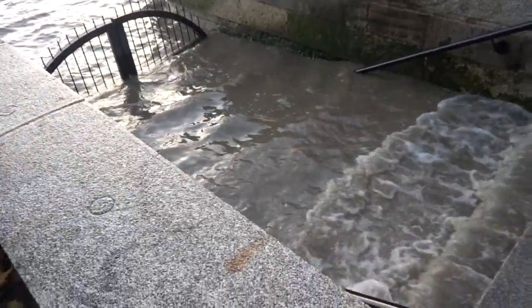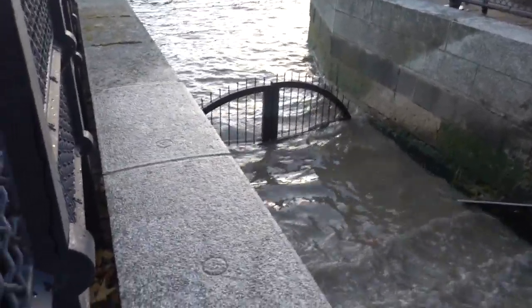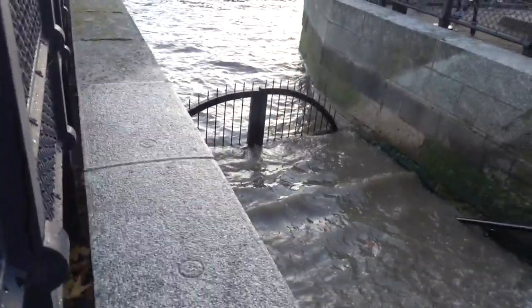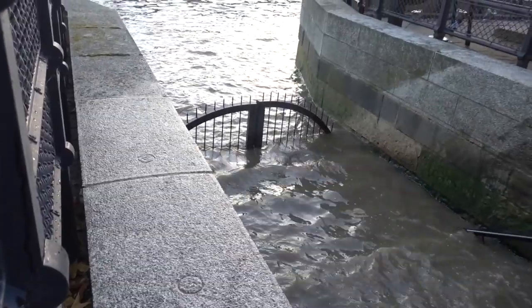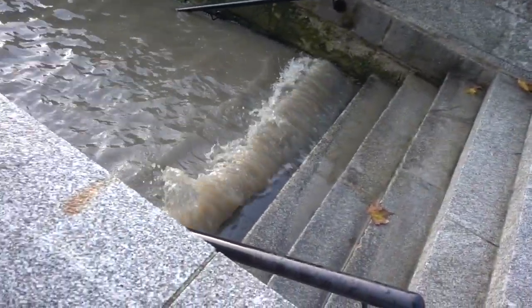Okay, guys. So right now we are across from the Tower of London. And the water is way higher than it usually is. I can tell this because the very top of that gate is barely visible. Like, the water is so much higher, it's like on the steps and stuff.